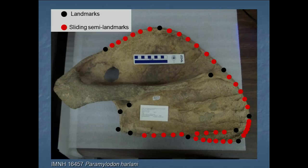So what I did with that microscribe was I took my various landmarks around the edge of the scapula. Now you might notice that there's no landmarks here, even though I already made a really big fuss about how weird this spine is. And the reason for that is because in a lot of specimens, especially the juvenile specimens that you saw, this is broken off.